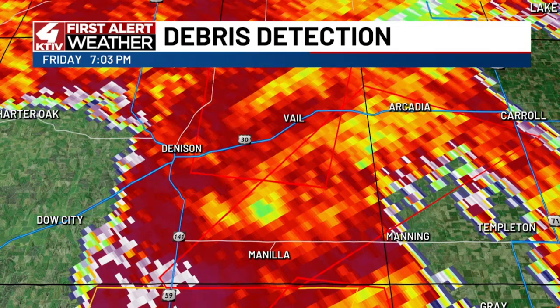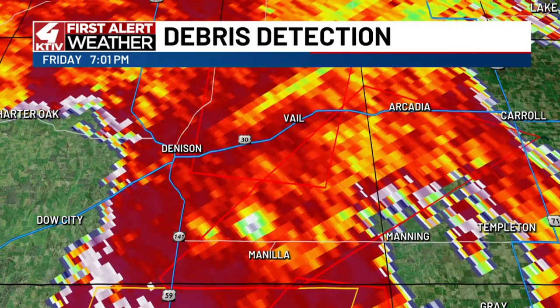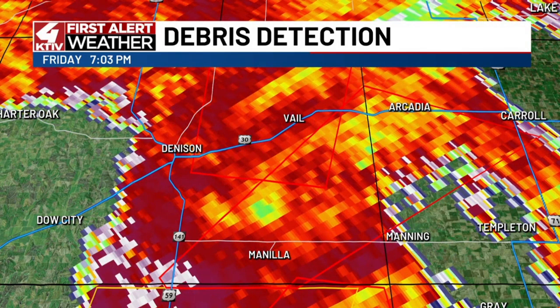Maybe we are seeing it weaken a little bit. As you can see, I'm pushing this back a little bit. It was a lot stronger a couple of minutes ago. Looks like it is increasing a little bit more as we continue to track this out. So that debris ball is just towards the north of Manila.